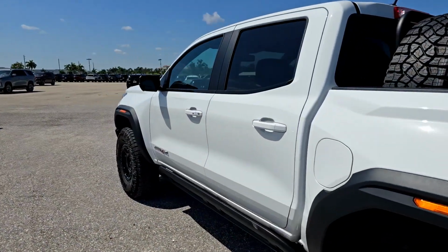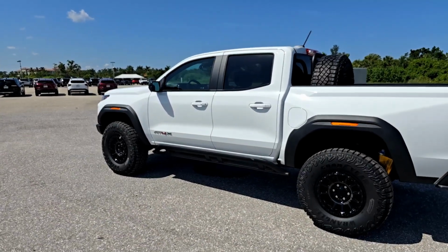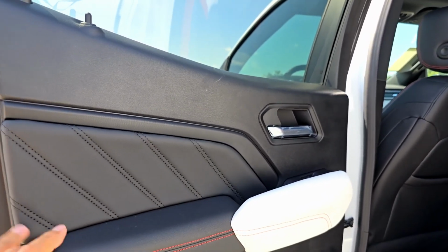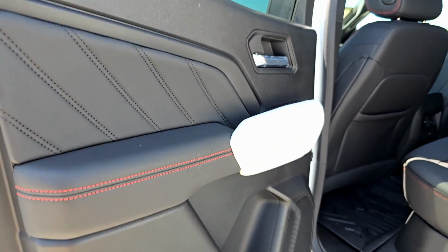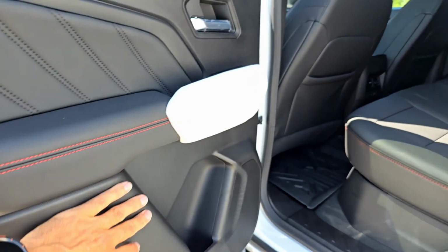If you like the exterior of it, let me tell you, you're gonna love the interior. Let's check it out. Starting with this door panel, we have some hard plastic up on top, but this is all nicely trimmed with this leather or man-made leather material. We have some white leather, black leather with the red contrast stitching. Tiny bit of storage down here at the bottom, and the speaker at the bottom of the door.